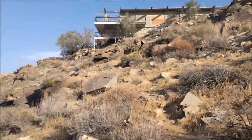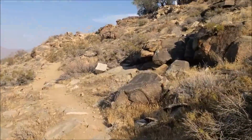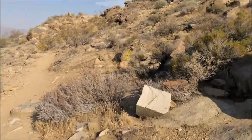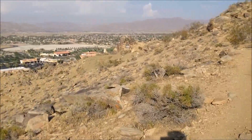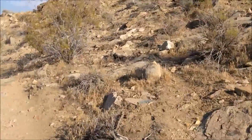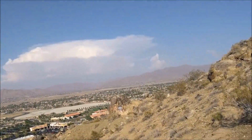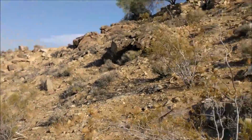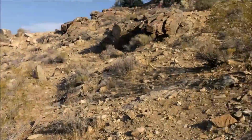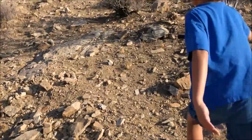Now you can just see here we're at the base of the house. Right here. Technically, this trail goes on over there to the first switchback. I think we're going to go ahead and take a shortcut. Want to go that way, kiddo? Be careful.